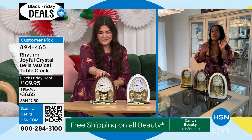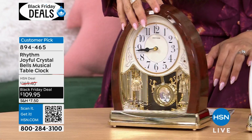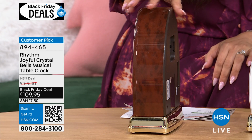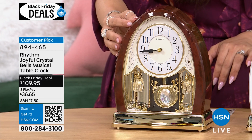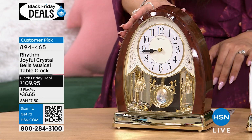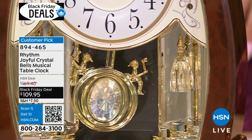Now, the Joyful Bells in front of you is 10 inches tall, 8 inches wide, and about 4 inches thick. And you're choosing from that beautiful pearl white. You're choosing from the rich wood. It's brown, but it really looks like burl wood. And it does. It's got this beautiful finish. They use the same technique that is utilized to polish pianos. So that's why it looks so beautiful. And then you're also choosing from the lovely gold.